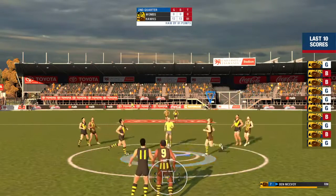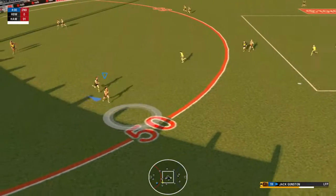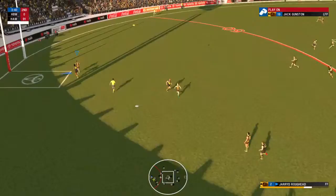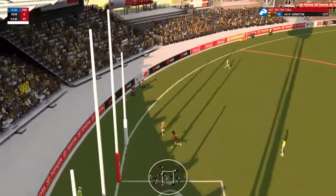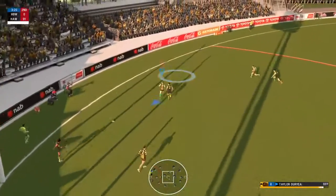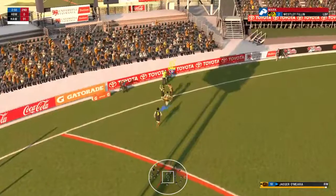Umpire bounces the ball. Tap to advantage. Casanova would have been jealous of that pickup. Gunston with the mark. He runs into the goal. He must have intended to kick that somewhere. I'm just not sure where. Boots it. Steady hands there as he holds that one. He shouldn't have bothered.